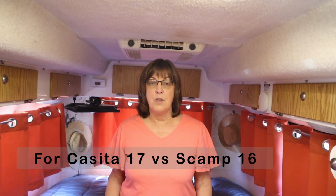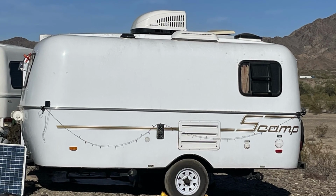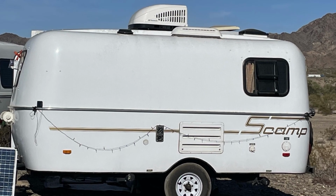Okay, next we're going to talk about weight ratings. Both Casita and Scamp have the same axle rating, which is a 3,500 pound axle. However, as you can imagine, the Scamp 16 is a little bit lighter than the Casita 17. Part of the reason for that is because the Scamp has smaller holding tanks. Plus the dry weight of the Scamp is just lower. The dry weight of a Scamp is between 1,750 pounds to 2,000 pounds, whereas the dry weight of the Casita is 2,210 pounds. And that's for the Casita Standard. The Deluxe is 2,480 pounds dry.